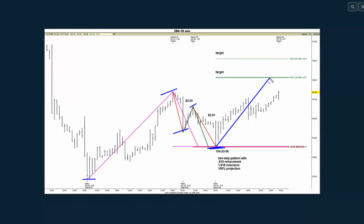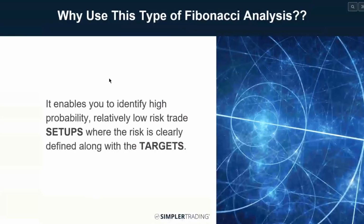And I don't know what it did after I took a snapshot of the chart, but you did have at least a rally of 287. And this is just off of IBB, a 30-minute chart. So let's go through a few more examples.